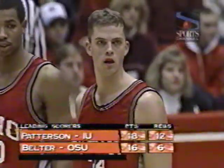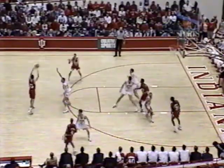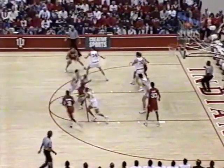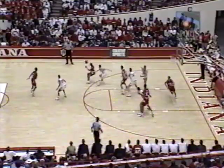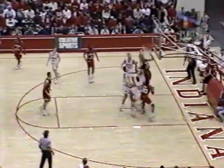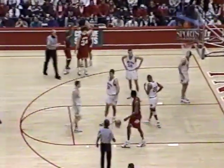As you look at the leading scorers, Patterson with 18 and 12, and Belter off the bench with 16 big points for Ohio State. You'd think it'd be the two seniors, but it's the underclassmen doing the scoring. Ohio State is hanging tough, and it's not a situation you want to put yourself in. 7.5 left. Indiana by 8, by 6, and Ute has a chance to bring it to 5.